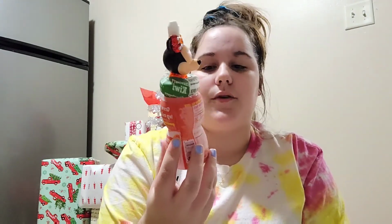Moving on, I went ahead and picked up this drink for her. It's one of the Good to Grow, the fruit and veggie blend. It's strawberry kiwi, and it has Minnie Mouse on top. Like I said, Millie loves anything with Minnie and Mickey on it. So that's what she's getting. I know it has a lot of sugar in it, but she can have a little bit of fun for Christmas.